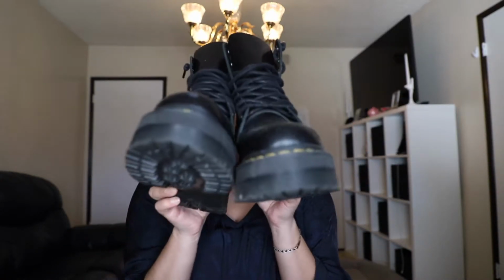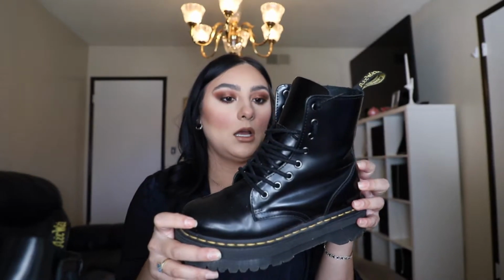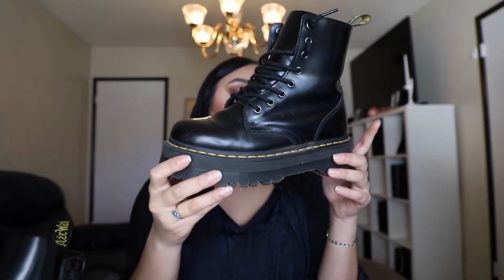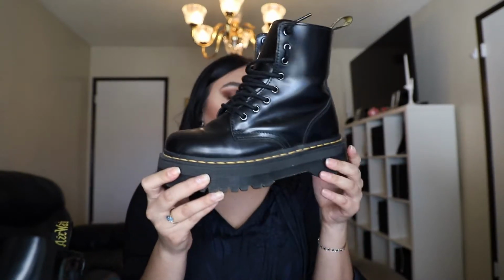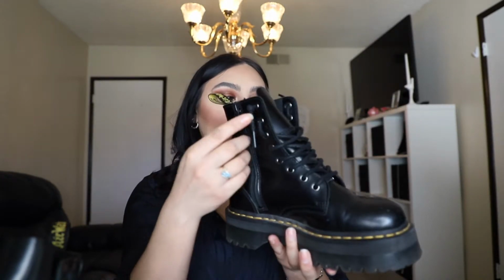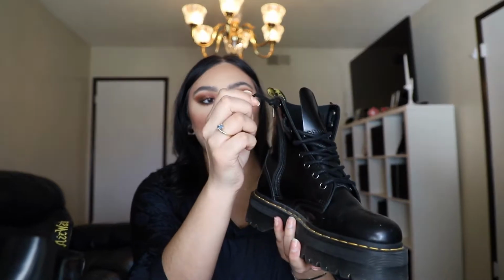So my third pair of most worn shoes is actually yet again another pair of Dr. Martens. If you guys can see in the corner, these are the Jadon Dr. Marten platform boots. These are kind of more of a glossy type of leather, and they have a zipper. They have probably like a 2-inch platform sole on them. Of course, the iconic yellow stitching, like I mentioned, and I did the same type of lacing for these ones where I knotted it just so I don't have to lace them all the time.